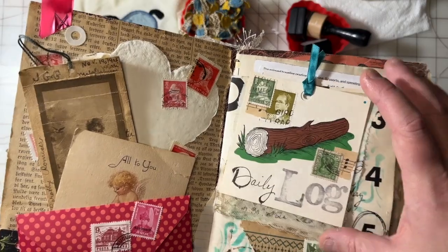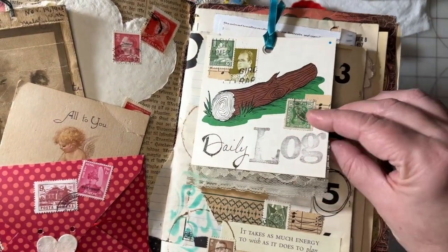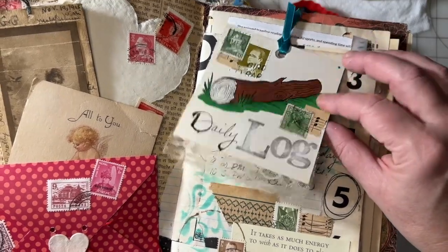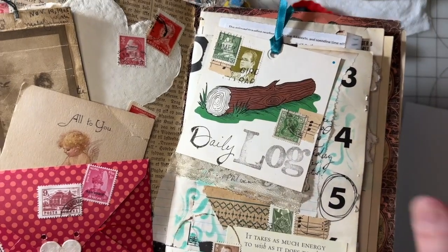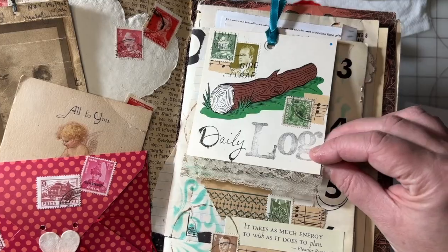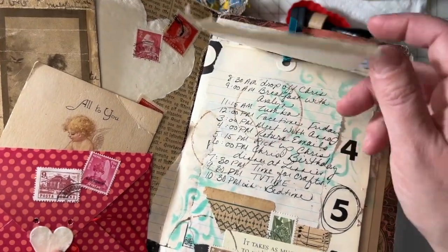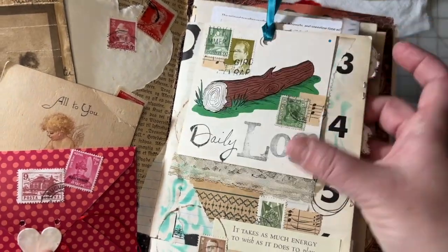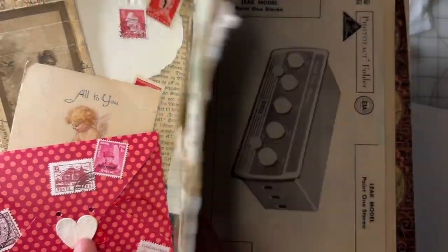The next prompt was day 5, and it was daily log, and so I found an old educational flashcard with a log on it. I had to look a lot. I was like, I'm sure I've got in my stash of flashcards a log somewhere, and sure enough I did. And then did a short little log on the bottom there, as well as adding on a cute little quote there from Eleanor Roosevelt.